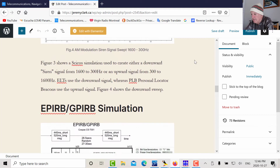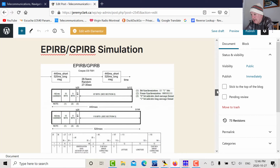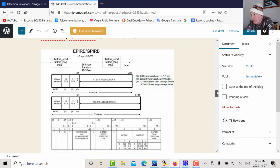So the next thing I do in my blog post is look at the 406 megahertz system, the newer system, the EPIRB. This is taken from the COSPAS-SARSAT technical specification T.001. It's quite current. It's available online in the references, and it was dated 2018.